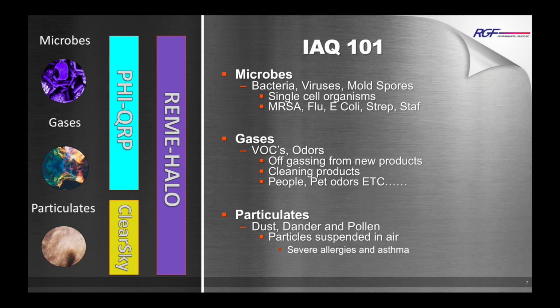The more we know, the more we can become educated in our own field, the more we'll earn the trust of who we're discussing these products with. So when we're in the home and we're talking about home comfort, there's really a couple basic categories of indoor air quality that we break our product solutions into and where we find these problems.